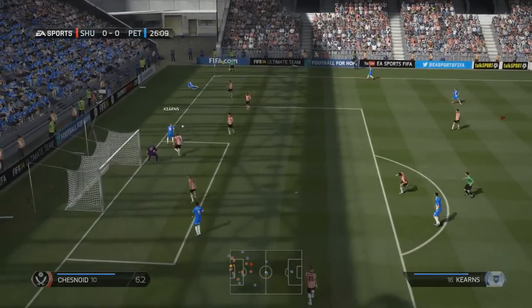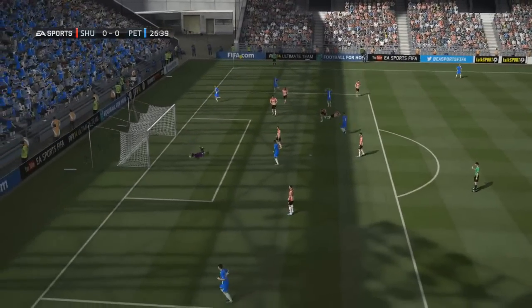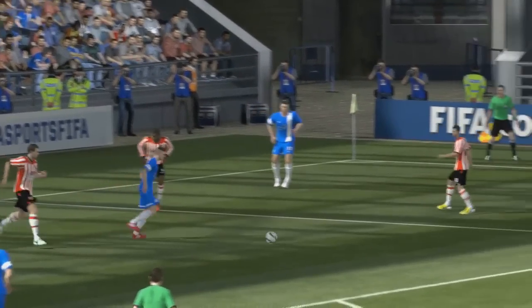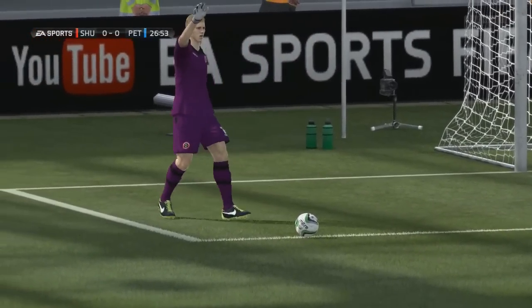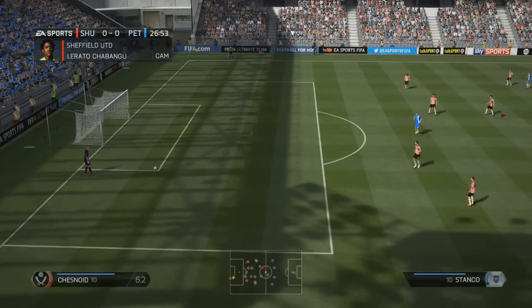Lovely whipped cross. Great first touch from Kearns. He's got a lot of options. Plays the ball back. Strike! It's gone over the bar. Fantastic connection. Was that Grant McCann on the shot? Wonderful connection. Hit that so hard. The camera won't be able to keep up with that for sure. In fact, he won't catch it up at all once he's hit it. Fortunately, it went over the bar.